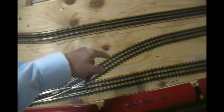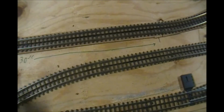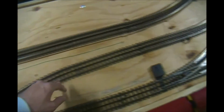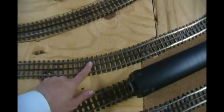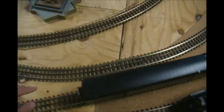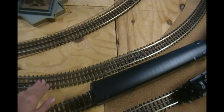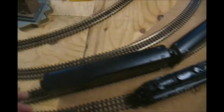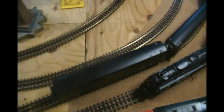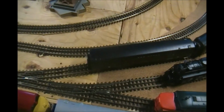But if you were to do a curve, you'd come into this track. Now, this track is kind of funny because it starts as an 072, but right here is a piece of 042 curve. So some big articulators you can't fit in here, but passenger cars are fine, because all the passenger cars run on 042 except the new Lionel 21-inch cars. Those run on 54, but you put those in some of the other ones.